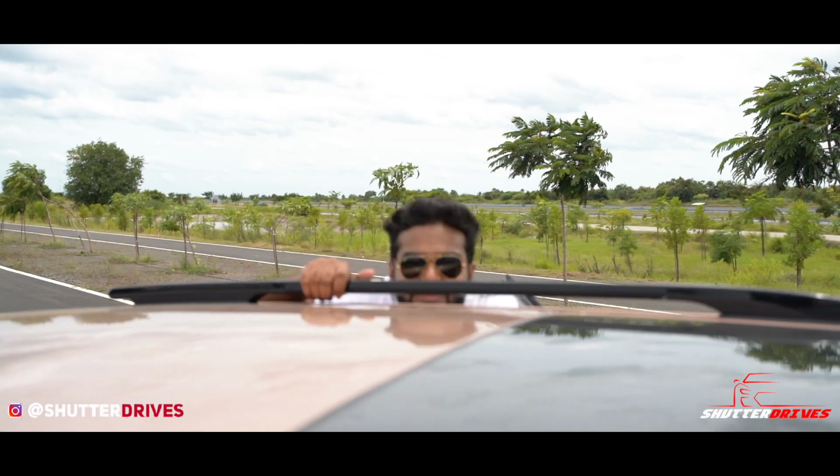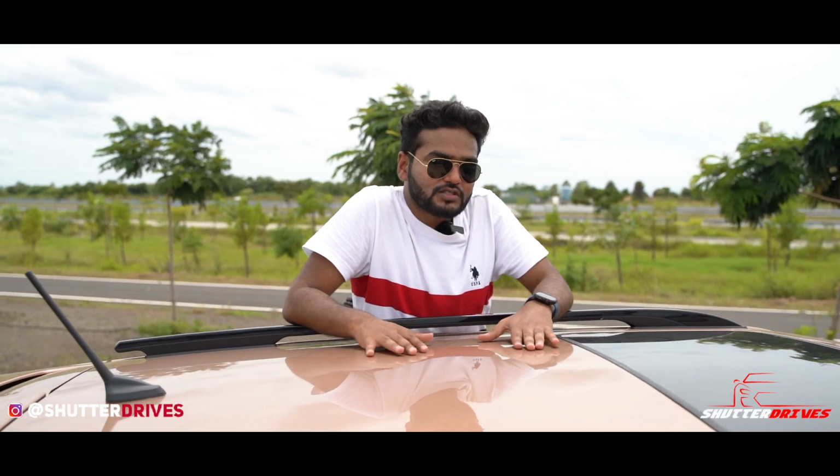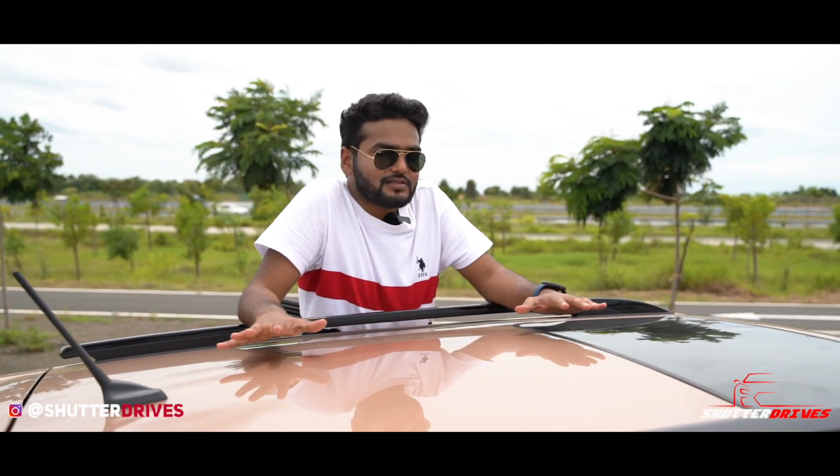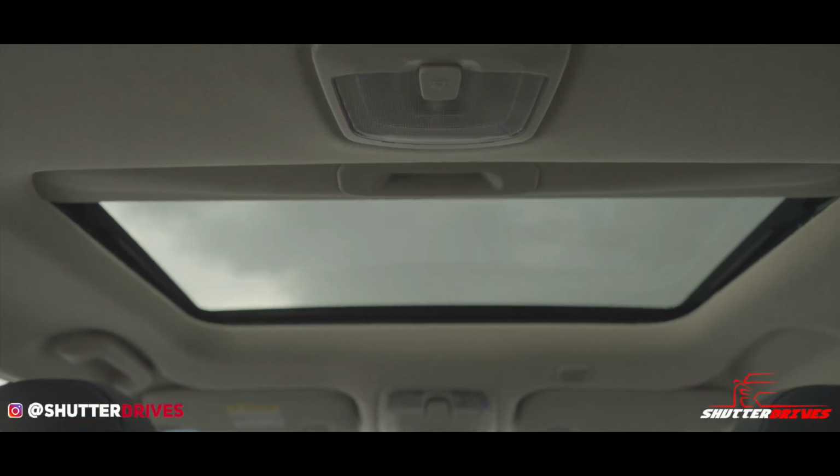If you aren't happy with the copper elements around the car, I actually counted 1, 2, 3, 4, and around the car there are 11 copper elements. You will be surprised because on the roof of the car it is like a full copper ocean. It is incredibly copper everywhere, and you get a small sunroof which is good enough. It's not mandatory to have a panoramic sunroof everywhere in every car possible.